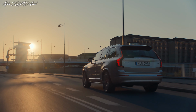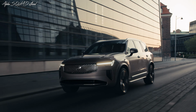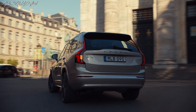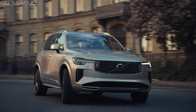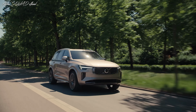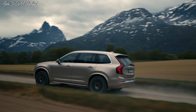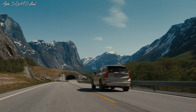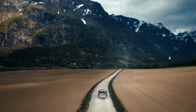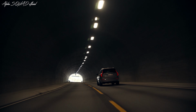Performance and comfort like never before. Feel the road with the XC90's advanced suspension system. Choose the optional air suspension for a ride that adapts in real time, adjusting its height for speed, off-road adventures, or easier access. Every drive becomes smoother, quieter, and more enjoyable thanks to added insulation and intelligent suspension.